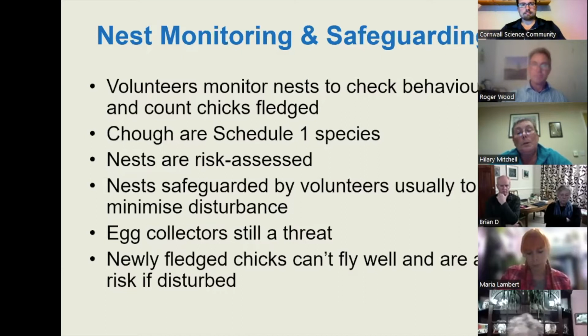But chough are a Schedule 1 species. They're legally protected. All of our nests have a risk assessment done. The biggest risk generally is disturbance. If they're close to a busy path where you might have a lot of visitors, then those nests will be safeguarded by volunteers to reduce disturbance. And there's other actions that can be taken. The site can be roped off, signs put up. There are some nests that are on climbing routes, and for those nests, climbing restrictions are put in place.